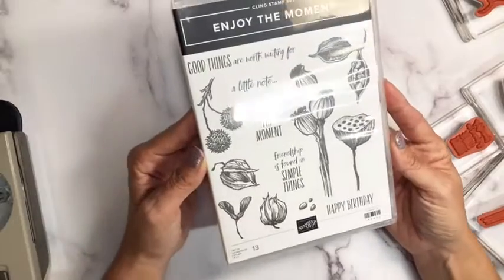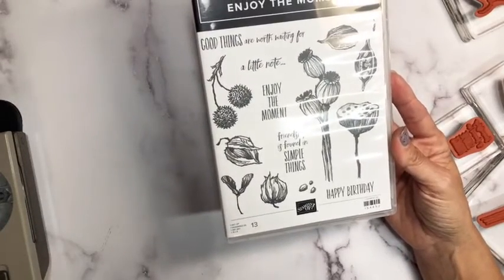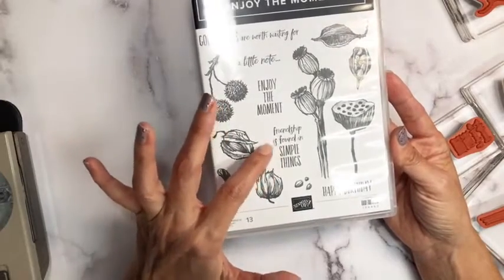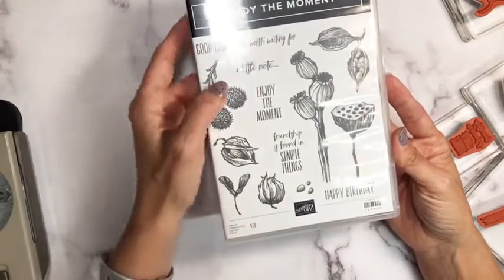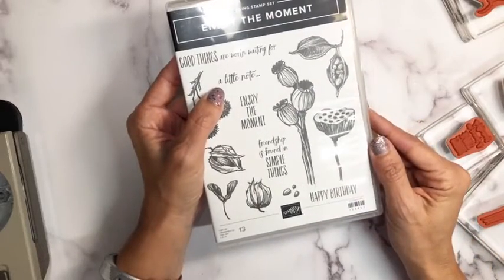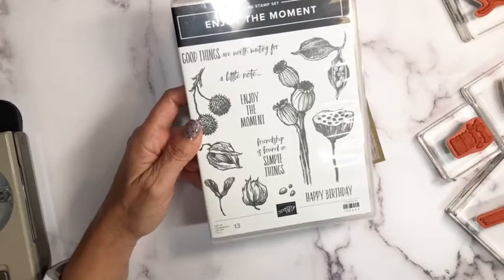It's probably a stamp set I would have just skimmed through in the catalog, but I have it and I'm glad somebody picked it, because you should use all the stuff that you have, right? I love the mixed fonts in the sentiments, and the sentiments in general. I love anything that says a little note, like a note you pop in the mail, hopefully you're having a great day. I'm happy that somebody picked it and that I got to play with it.